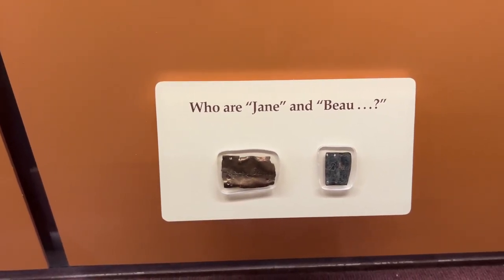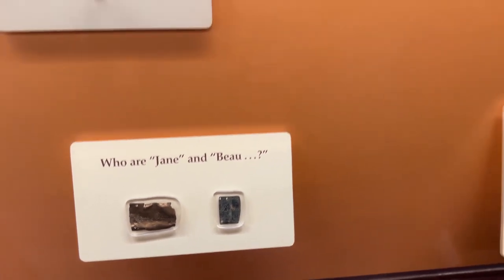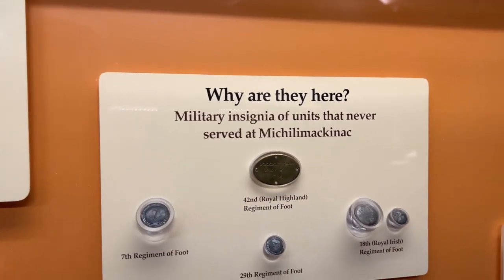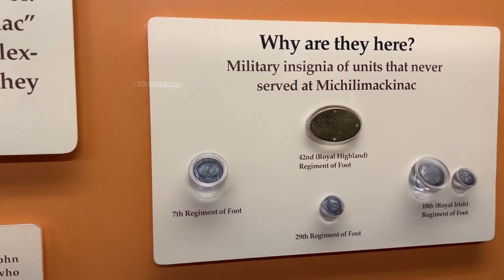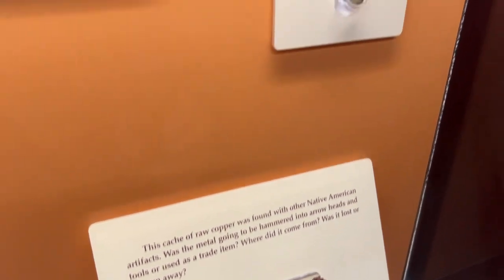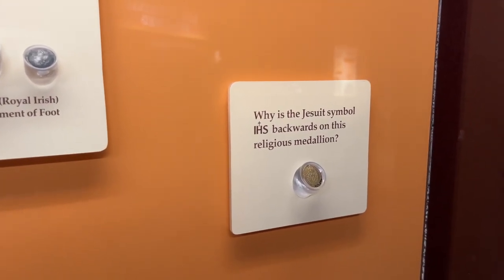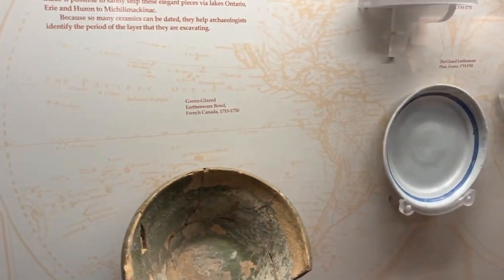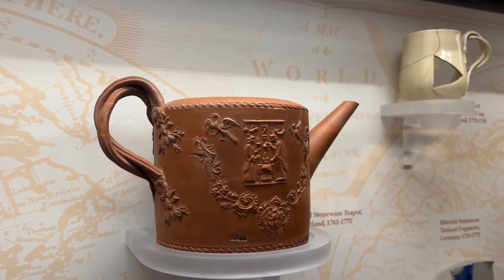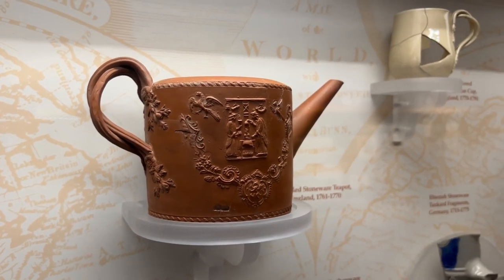Here's a button. Who are Jane and Bo? Stuff they found with his names on them. Why are they here? Military insignia of units that never served at Michilimackinac. I don't know. That's weird. Raw copper. It was found with other things. And a Jesuit symbol, IHS backwards. Some pottery. It's just so weird that they could make something so pretty and intricate so long ago.